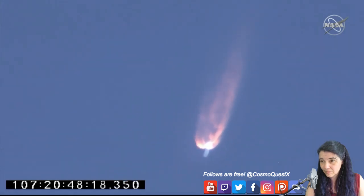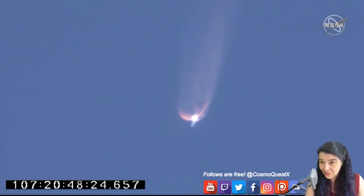Power systems remain nominal. Attitude is good. Engines continue to operate at full power. Look at the structure in the flames. That's shock waves moving through the flames. Engines remain nominal. Power systems are good. Attitude is nominal.